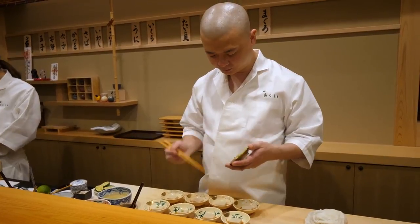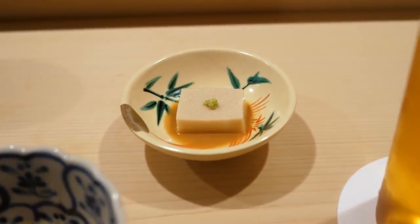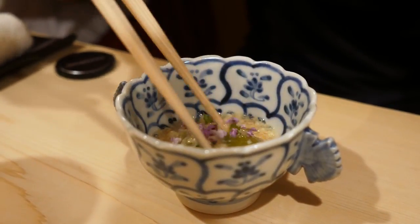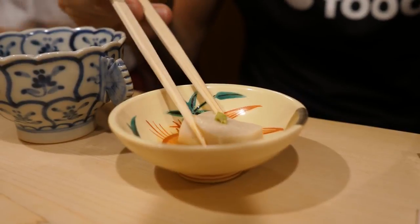There are eight seats. Very few restaurants in Japan have got a gold medal on Tabelog, right? Very few in the whole of Japan. And this guy has a gold medal. Arigatou gozaimasu. When you dream about a sushi bar, this is the exact environment and atmosphere that you would think of. Okay, we're starting off with an eggplant dish. It's absolutely gorgeous with little flowers on top. It's so smoky and has this earthy flavor, those flowers.